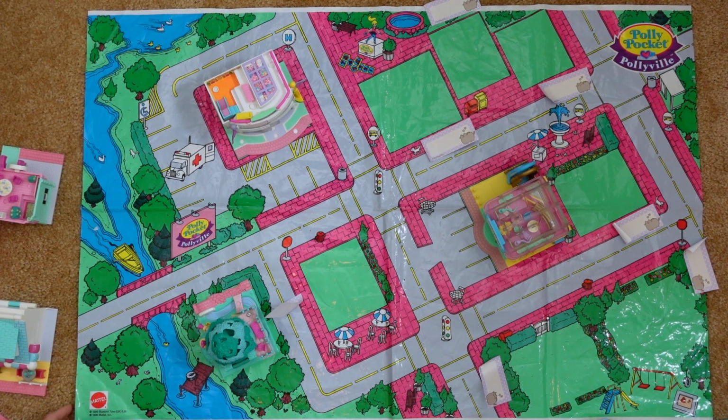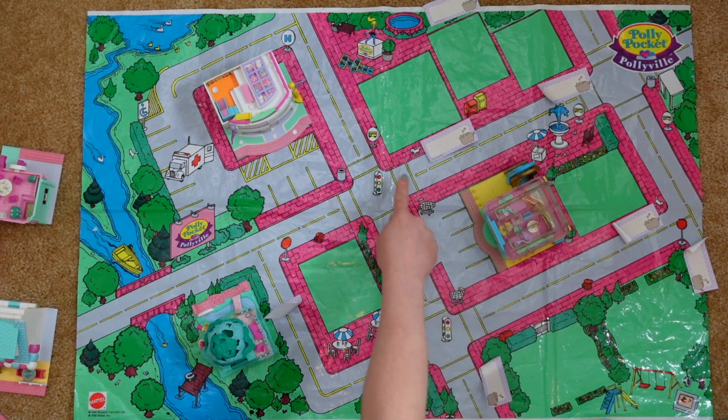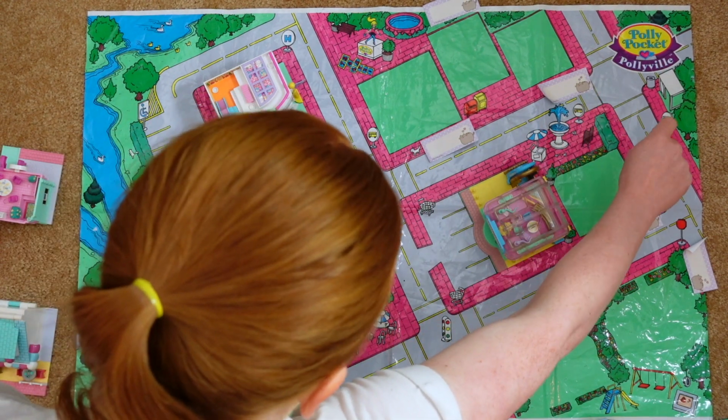Now the rest of them is where it starts to get kind of interesting. There are some hints on this page, on this map, that I'm going to point out. So over here, there is a playground. Over here, there is a school bus stop. However, there's also a school bus stop here.